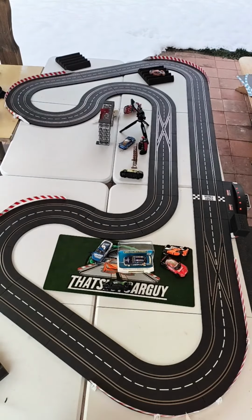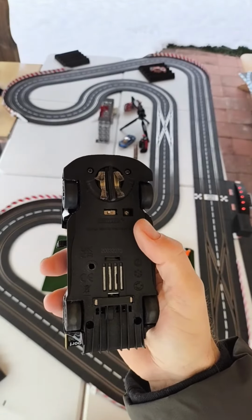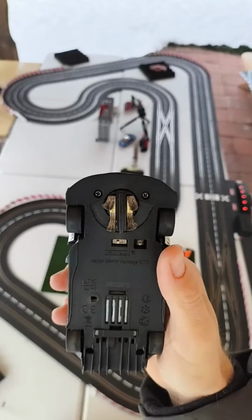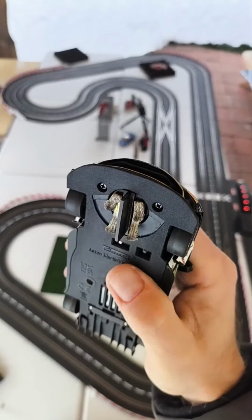And for those that want to see the chip, there it is underneath. You'll see a little sensor light in there. That's what tells the track I'm going to change lanes. Oh, the chip's actually coming out. I got to fix it. That's what happens when you ram these.